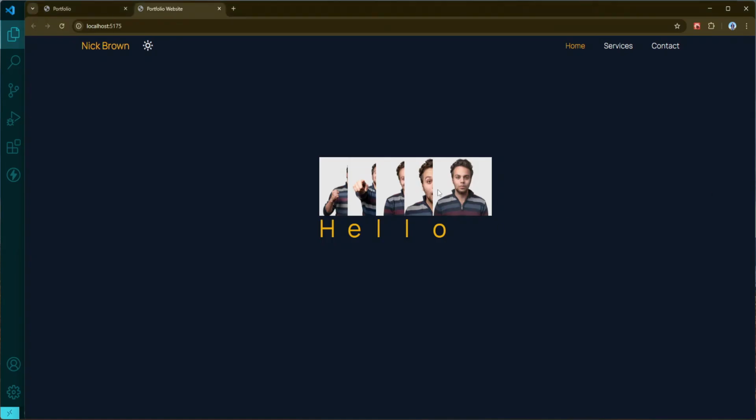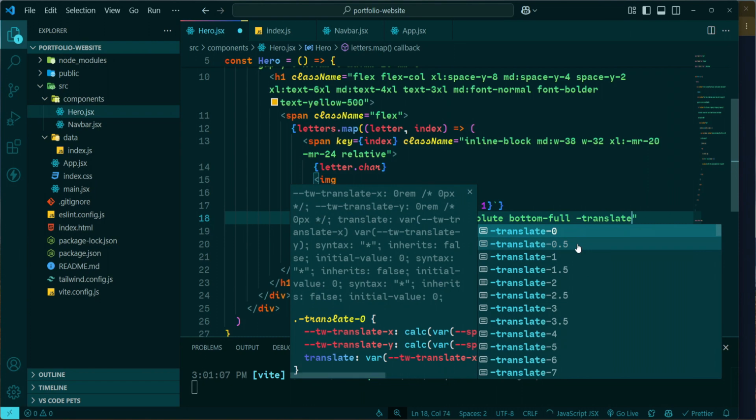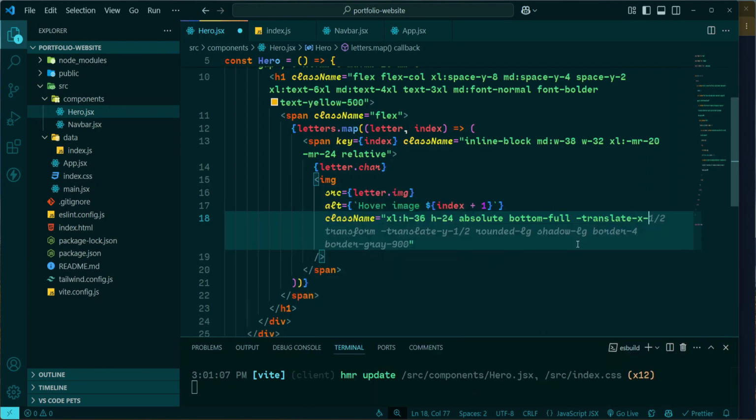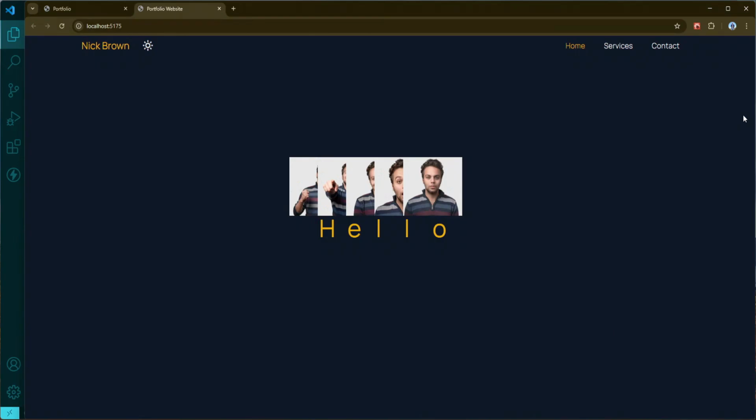So as you can see, we have here images stacked together. I think that we have to move the images to the left side. And for that, I'm going to use minus translate x 50%, 1/2. Now the images are positioned correctly.